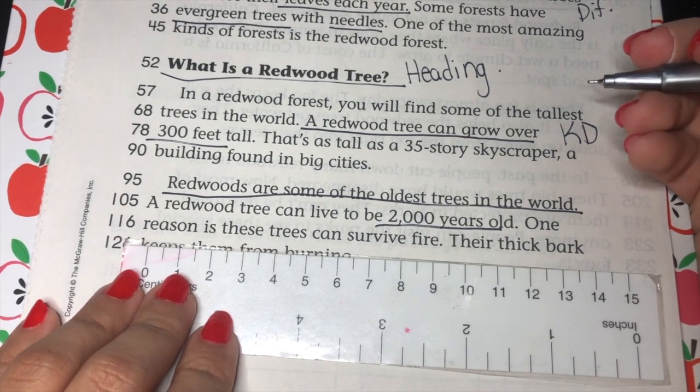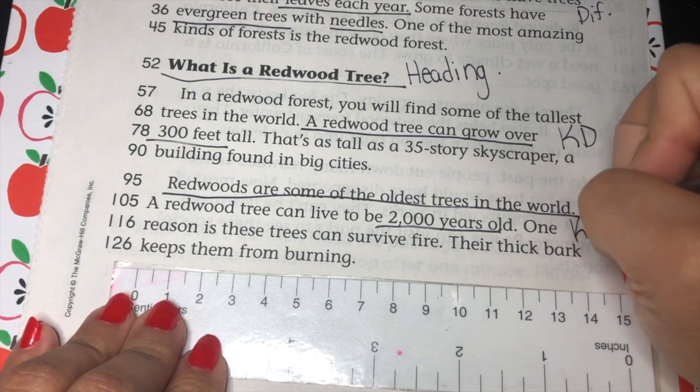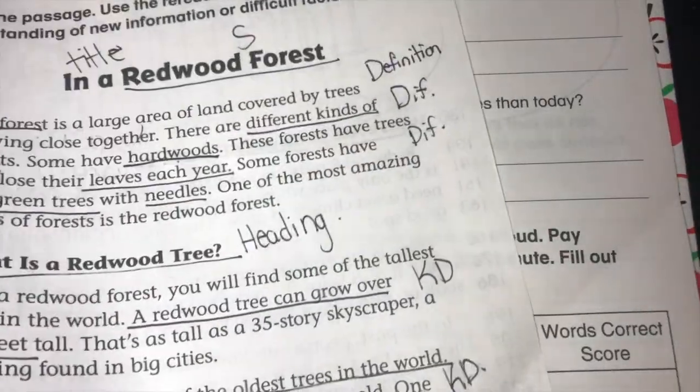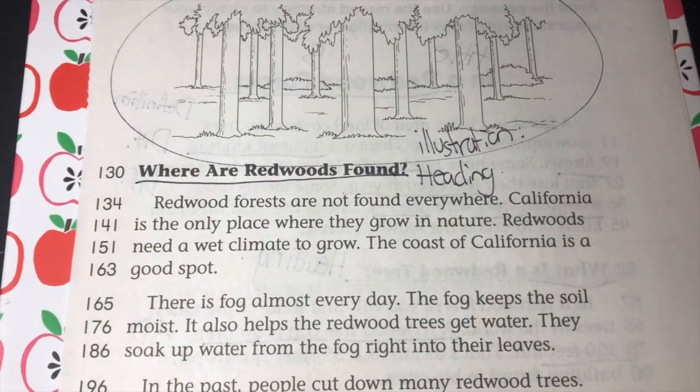One reason is these trees can survive fire. Their thick bark keeps them from burning. Wow. That's a cool fact to know about redwood trees. 2,000 years old. I think I said 200. I meant 2,000. I'm sorry.